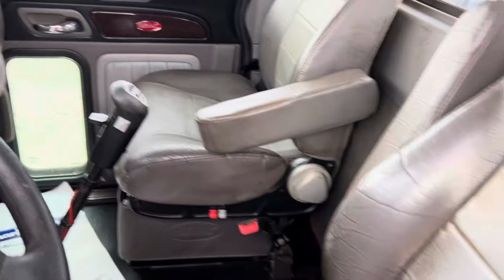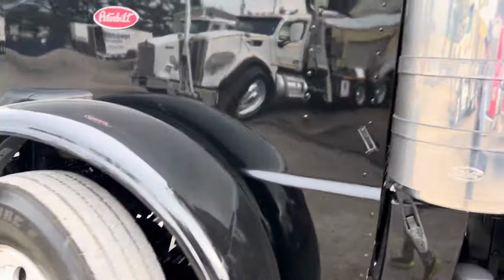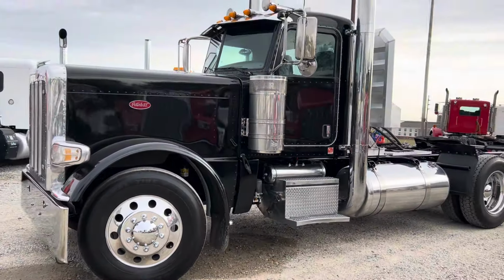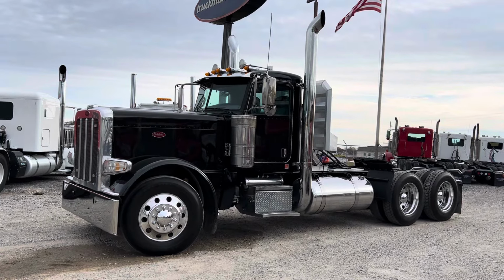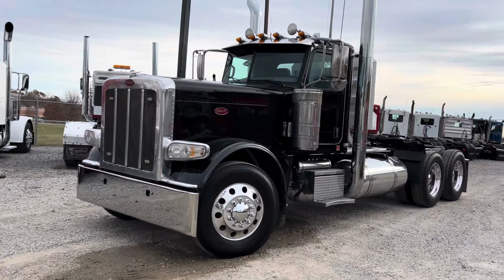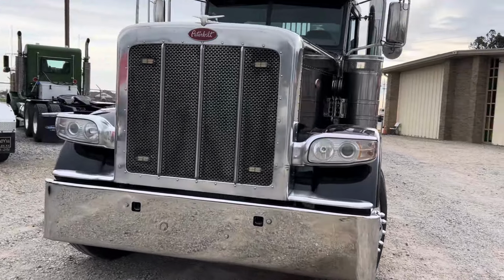This one's also got a headache rack and a wet kit. Platinum interior, clean on the inside. This is a Southern truck as well, so there's no rust. Good side angle there. Really nice, well-kept truck. Body and paint look to be really good.